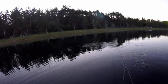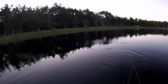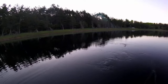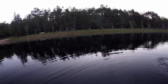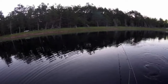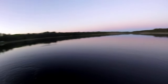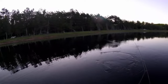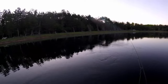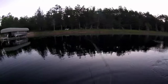Trying a little top water right off the bat here this morning. So anyway, that's what we're doing. Gonna work around the lake a little bit. Some good fish in here. Hopefully we can find something to respond. Love being out here early in the morning. Nobody else, just the loons and birds. So come along and let's see what we can find today. And just enjoy the creation that God gave us out here.